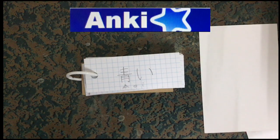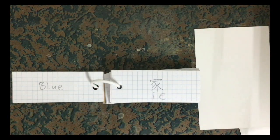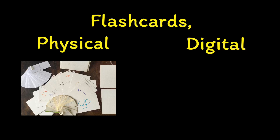Anki is the Japanese word for memorization. You can use these flashcards both ways, English to Japanese, Japanese to English, as I did now. So blue means aoi, and when you see aoi, ask yourself what it is, and you think of the answer, which is blue, and you can go on with the rest of the characters.